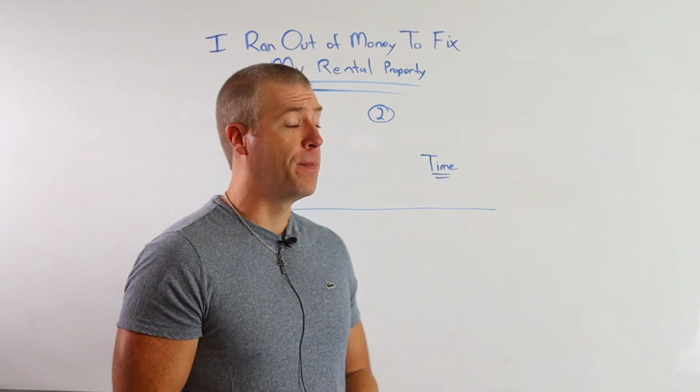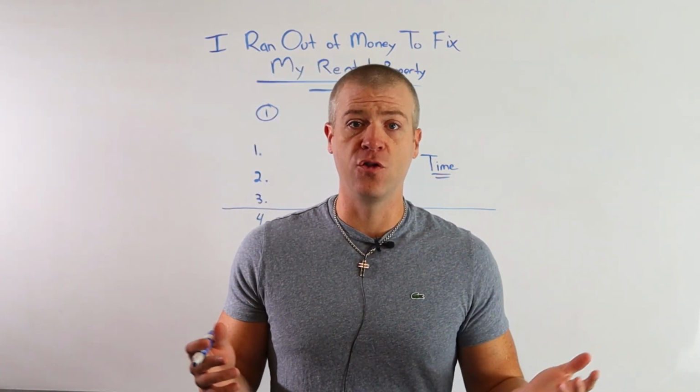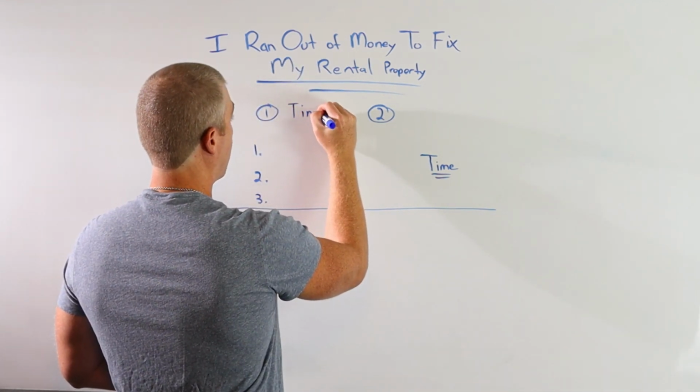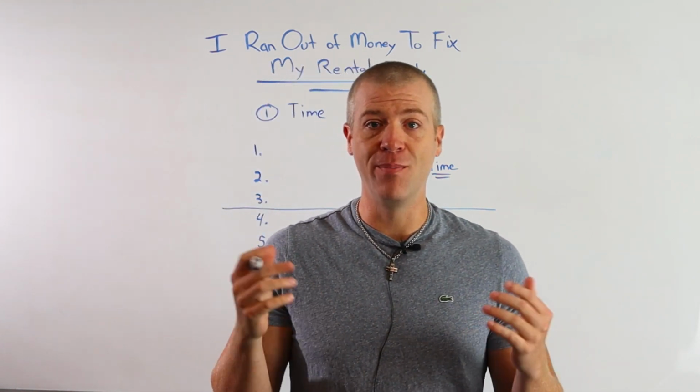So the first thing is at the top here, number 1 and 2. What do you think these are, guys? This is the only way you can fix your solution. There are 2 different options. The first one is time. I'm going to give you a couple options right here in the time section. And the second one would be money, right?